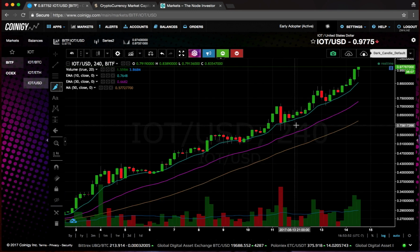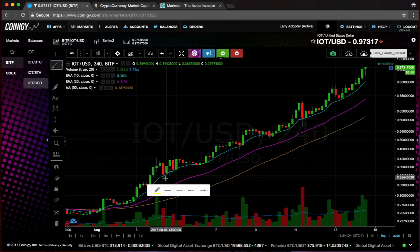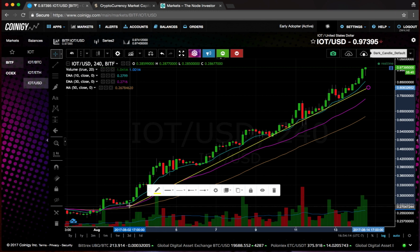So looking strong. And again, the thing here is, as long as this channel maintains and this 10 EMA holds, there's really nothing to be concerned about. It can pull back in here, but just watch this very nice channel that it's putting in, this very clean support level here. So those are the levels I'm watching on this guy here. But very nice. That's all I got to say.